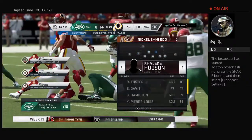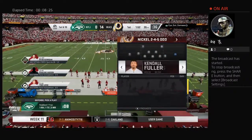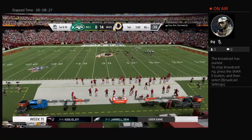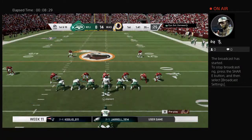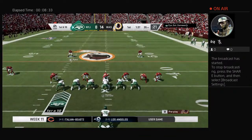That's good for a Jet first down, a gain of 13. First down. Ball up to the 35 now as they come up on 1st and 10.